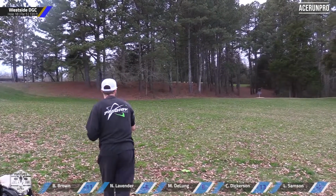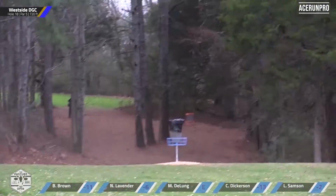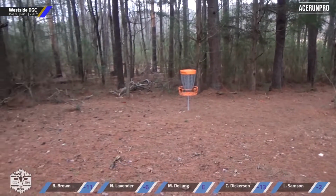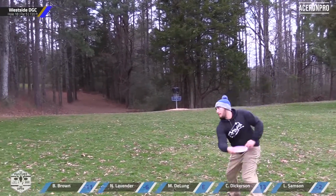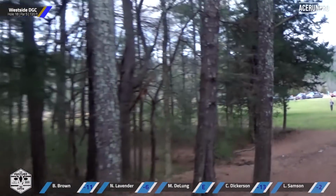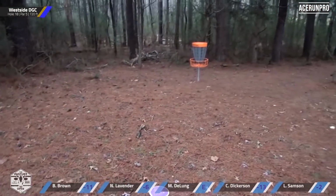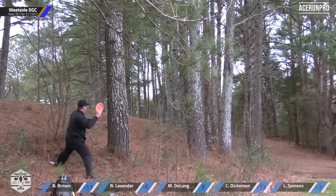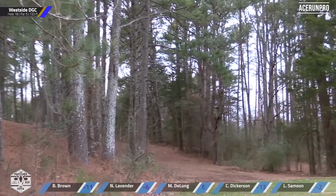Just pouring through that gap. Same with Chris, as he's going to have a tap-in eagle on this par 5 as we're watching Nate try to get up and down to save his birdie. He's going to have a little bit of a downhill putt to save that. Yeah, good shot there from Nate, absolutely. Really nice recovery after just being short and in the trees off the tee.